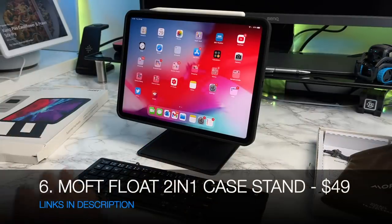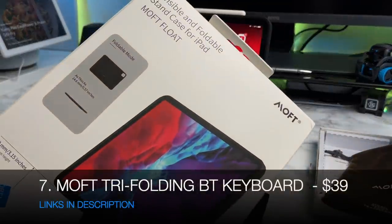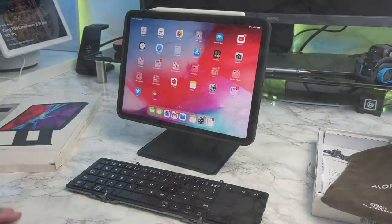So if you see either of these products out of stock, you guys know exactly why. MOFT Float, people, MOFT Float.